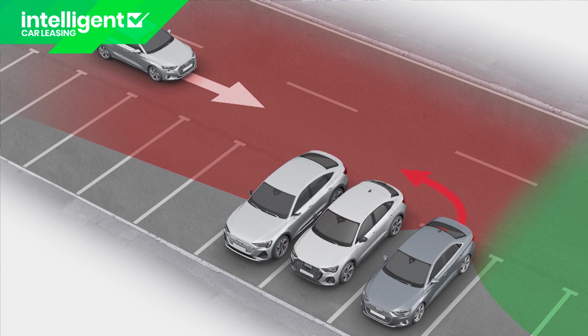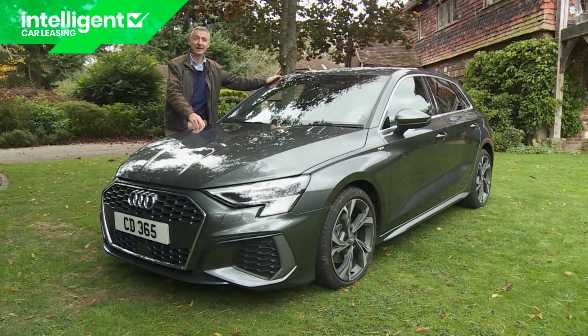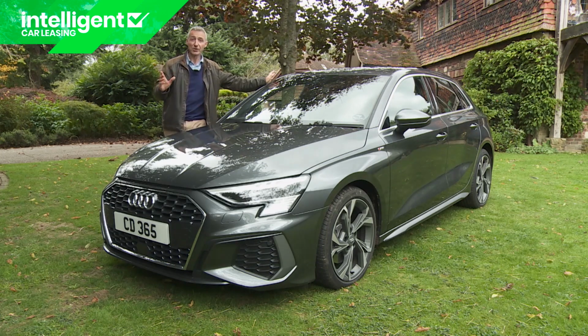You can also pay extra for the front and side airbags with head bag system, and that gives you front and side airbags integrated into the seat backrests, and rear side airbags integrated into the side bolsters with a head airbag system. It's all very reassuring.